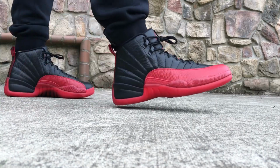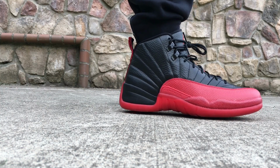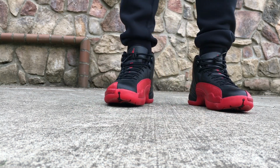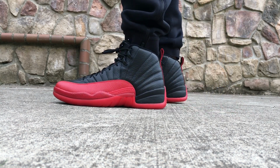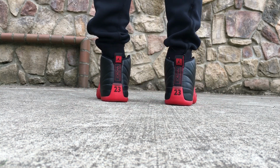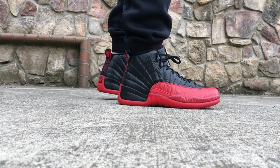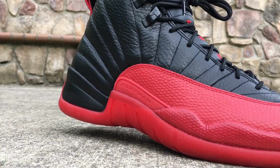So what do you guys think about the Flu Game 12s? Was this a must cop for you guys or not? For me, I passed on the French Blues. I passed on the Master 12s. I passed on a couple different 12s already this year, and there are other colorways coming out, some gray ones. Not really feeling them. The Wings ones was a grand slam to me because it has that white and black with the accents of gold. Really like that look. And the Bred ones was a must cop for me as well. The cherry 12s would be a cop for me as well, white and red. I really like that just because of the Bulls kind of colors on that. But I passed on the French Blues, which was interesting.